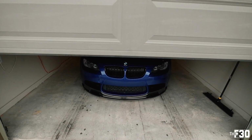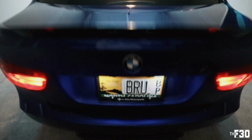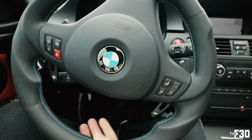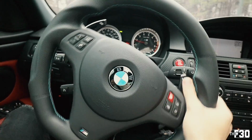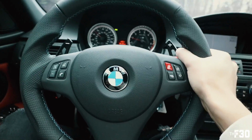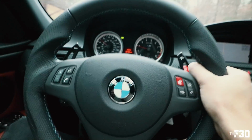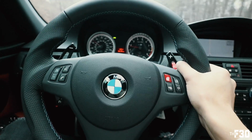Today we're gonna go pick up the M2 from the dealership. You guys heard it right, we were going to pick up the M2 from the dealership. Saw the reveal. What do you think? F87. Car is ready, so we're gonna go ahead and pick it up.